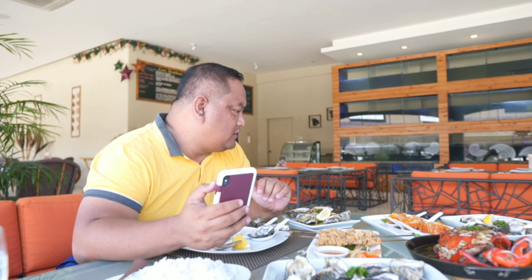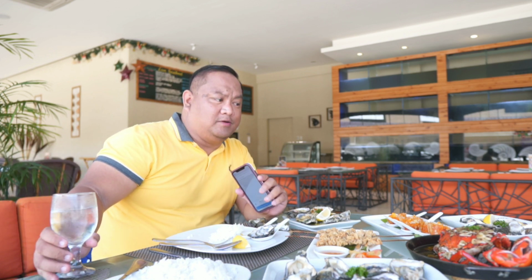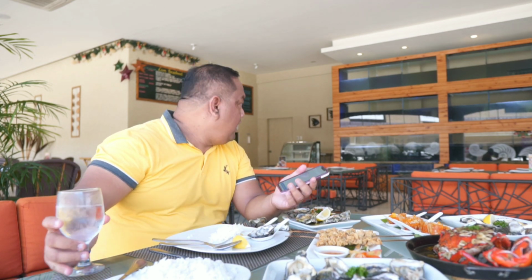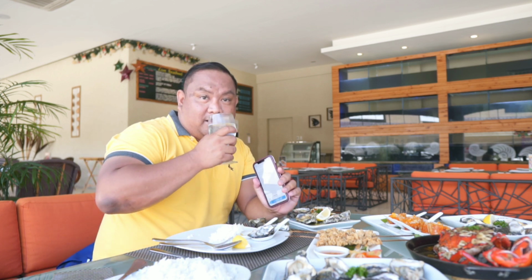So come on guys, where are your favorite seafood restaurants in Cebu? I know seafood is often a bit pricey, but here you can see in the quality of their dishes, the amount of their servings, and how beautiful the place is. I think what you pay here is worth it.